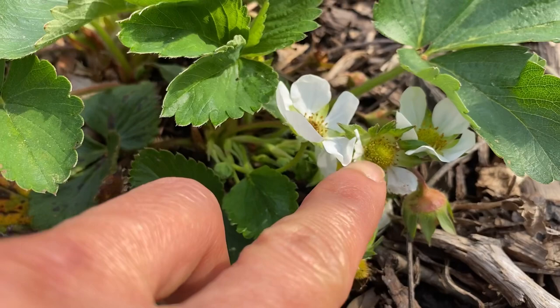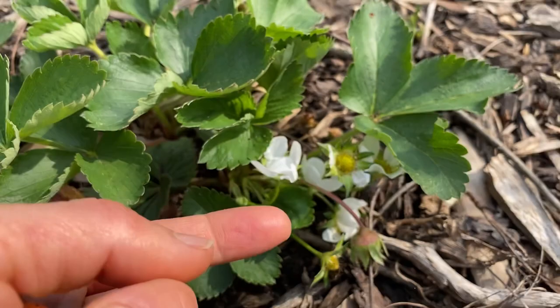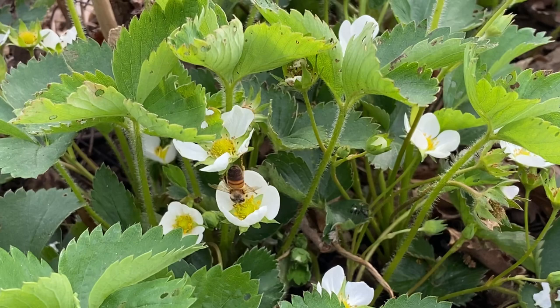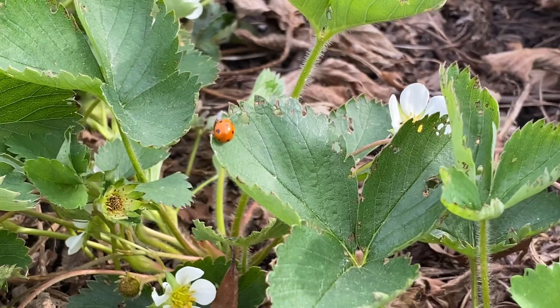I just love how you can start to see the strawberry forming inside the flower. Strawberries are self-pollinating, but in our Back to Eden style garden, we have a rich ecosystem full of insects like bees to pollinate the plants. This allows for greater yields because without them, you may have misshapen strawberries or smaller fruit sets.